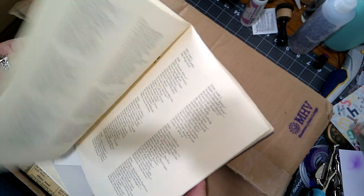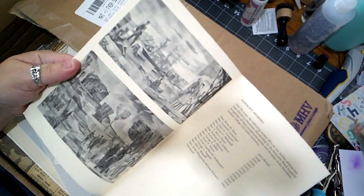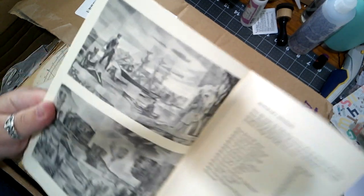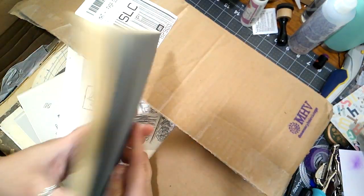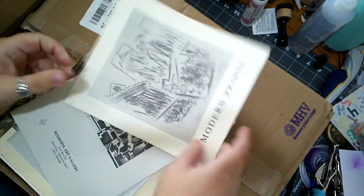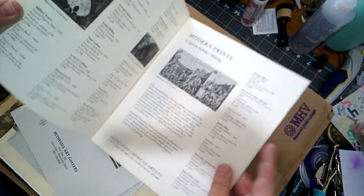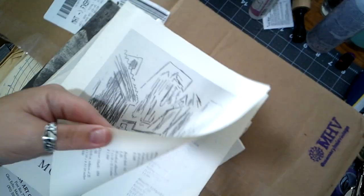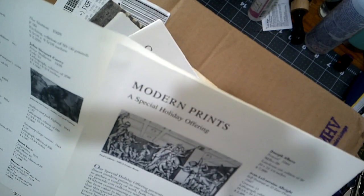Basically it's just a list of a bunch of names, and there are a couple of illustrations. We have what I'm guessing are some photos of art. I could use these pages when I need some book pages and stuff. That's definitely usable. Just grab a stack of stuff and move on down. Modern prints. What kind of art are we going to see here? We should move in a little bit closer. Oh, so this is like a catalog of art for sale, I think.